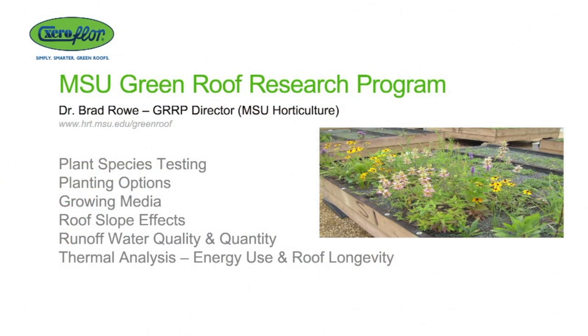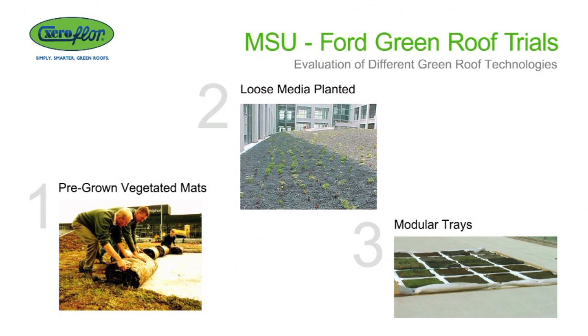Again, the research program at Michigan State University is directed by Dr. Bradley Rugh. He and his staff and students evaluated these approaches, including a variety of maintenance and performance criteria, such as how often to fertilize, how often to irrigate, was weeding needed, what were the saturated weights, dry weights, and a variety of other features that you can learn about at Michigan State University Green Roof Program's website. Our primary purpose, however, was to look at the variety of commercially available green roof systems out in the market, mostly in Europe, and see how well they translated to this vast project.